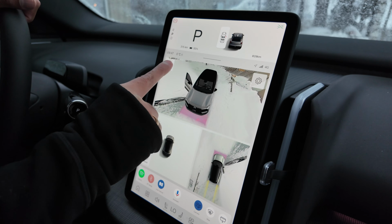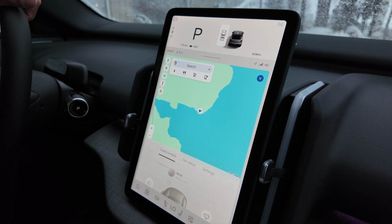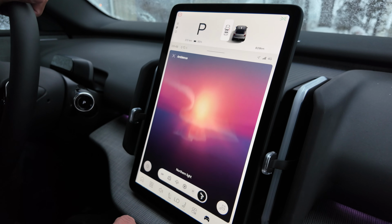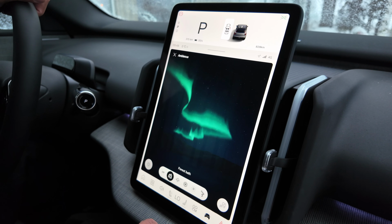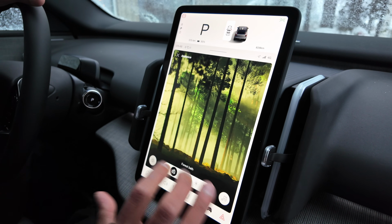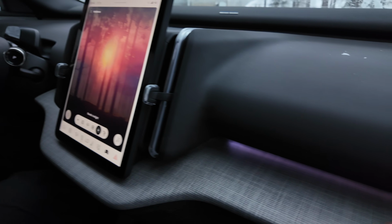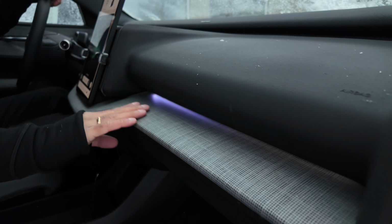How cool is that? Another little detail that I like is if you go to the ambient light setting, you have Nordic twilight, the northern lights, and very Scandinavian themed interior designs, and you can see that reflecting with the colors that change across the ambient lighting here on the dashboard.